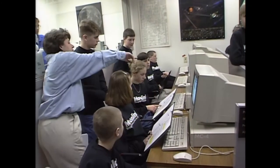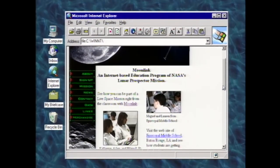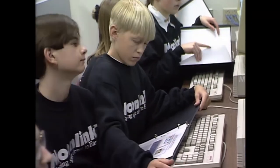MoonLink is a program designed to allow students to participate in the Lunar Prospector mission, which is a NASA spacecraft mission, from their own classrooms. So there's actually three parts to MoonLink. The first part is the education materials and the background work so they understand what Prospector is doing, the science, the exploration, and what we're trying to learn from the Prospector satellite being in orbit.